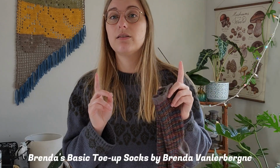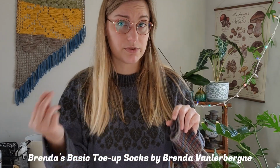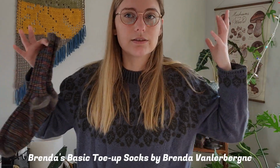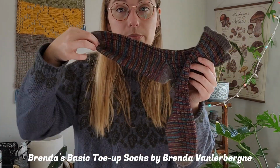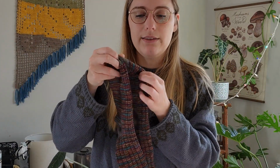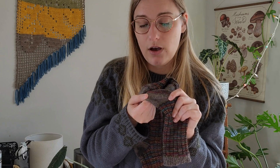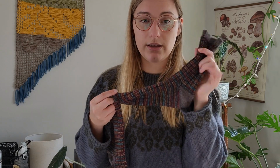And this is the other self-drafted pattern. Wait, no, it's not. No, it's not a self-drafted pattern. It's technically the Brenda's basic toe-up socks, which is, honestly, a free pattern. It's literally the most basic sock. It's toe-up. You know, I talked about it earlier. Toe-up sock, stockinette bottom. I think this is a 3x2 ribbing. Short row heel. Actually, I think Brenda's sock pattern is a heel flap and gusset, but I really like the way short row heels fit on me. And then I just do the ribbing for the leg here.